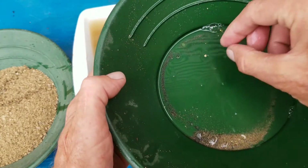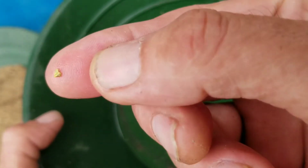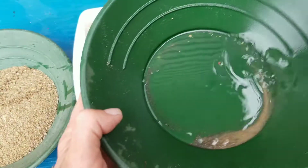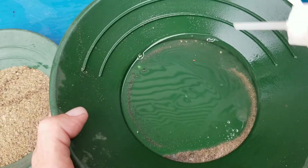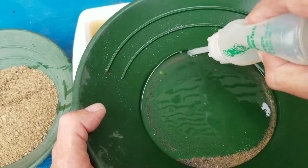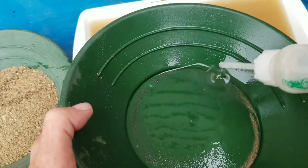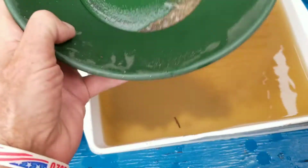And look at that. That's a nice little chunky piece of gold there, not flat stuff like a lot of the times they have in here from Miners Depot. So we're going to go ahead and pull that up, get these out. Well, not squirt it back. Even my bottle skills have waned a bit over the last month.